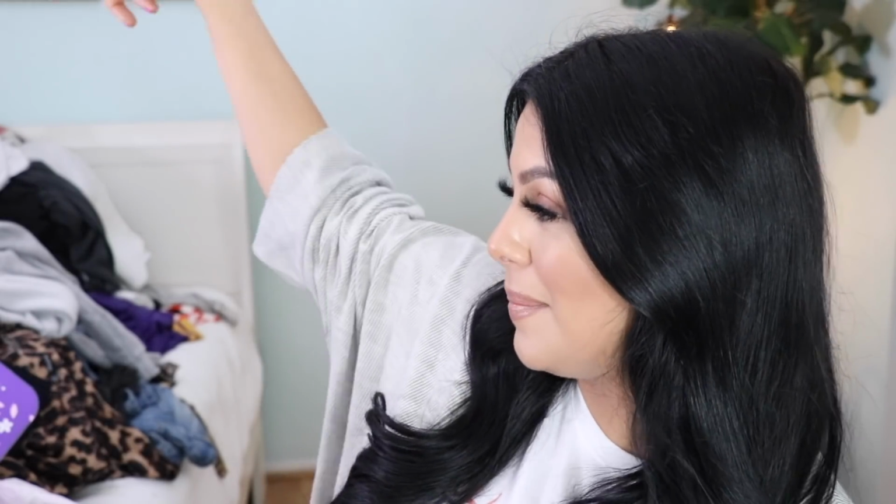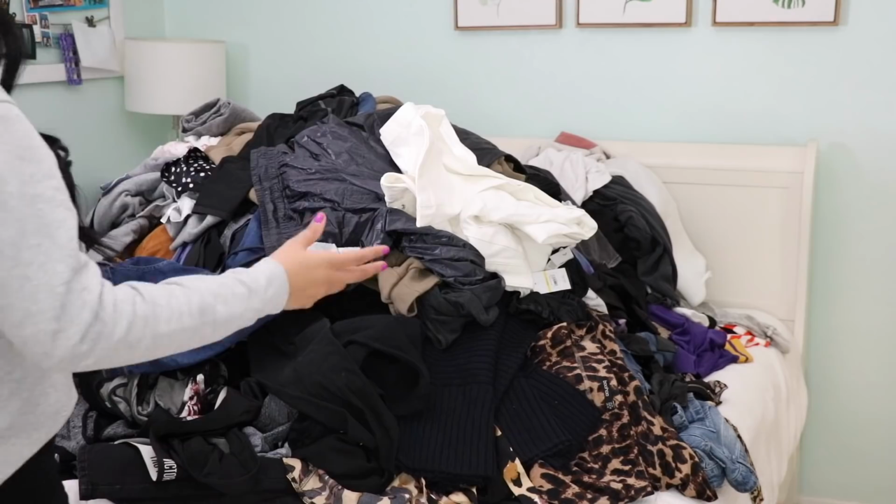My energy level is back up to start making a dent on this situation right here. Oh yeah, back to reality. I have to clean up this mess. Okay, I guess just start from the top.